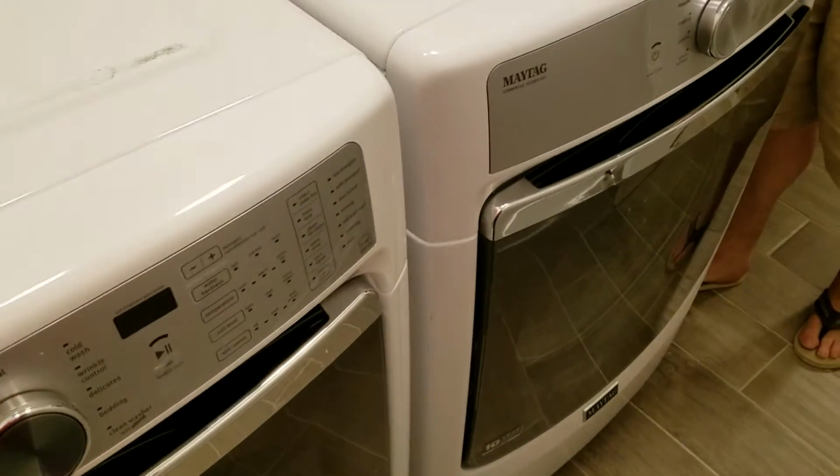So we did a ton, and when I say we, I mean my wife did a ton of research, and this is what we ended up with. She does the laundry pretty much 100%. Well, plus these are short, so it'll be easier for our kids to do the laundry.